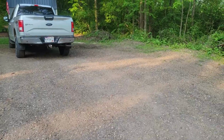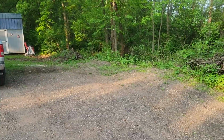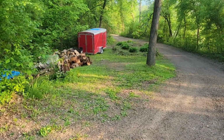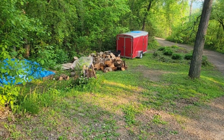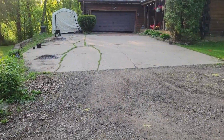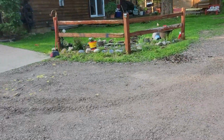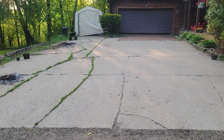I did some tree trimming over there last night just to make room because we're going to extend it a little bit. And we finally got that big oak tree cut out, and I got a big pile of wood there stacked up that I got to start splitting soon. But so this is our driveway before, and in 2 days it's going to be totally different, totally new. So we will see, and we'll see you then.